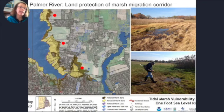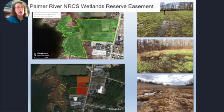And the last technique is land protection, which is a huge and heavy lift. But with the SLAM maps, we have been doing outreach to property owners in areas where we've identified room for marsh migration. This is on the Palmer River, close to the state line. And just recently, we secured our first easement on a low-lying parcel of that center dot. Next slide. And it was through the Wetland Reserve Easement Program through the Natural Resource Conservation Service.